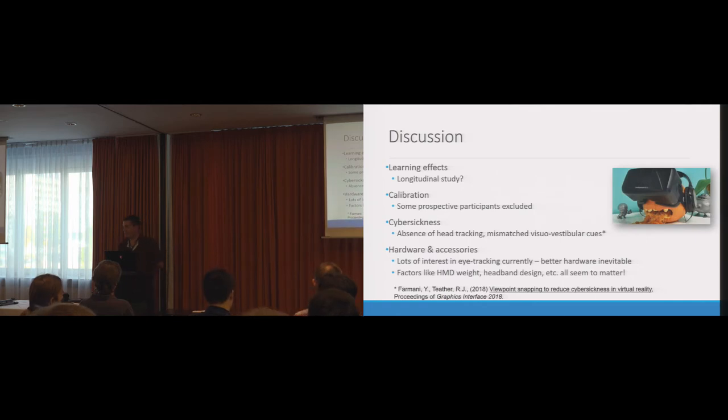Anyone who's worked with eye trackers before knows that calibration remains a major issue. So this means in our case, we actually had some prospective participants who wanted to do the study and who were disqualified because they couldn't get through the calibration process for the FOVE eye tracker. So I think we had a few of those. They couldn't calibrate in more than 5 tries at calibration. And then we had situations where we had to recalibrate the eye tracker throughout the study, otherwise it drifts too much.